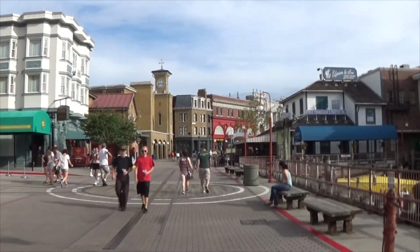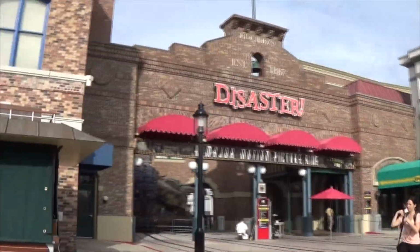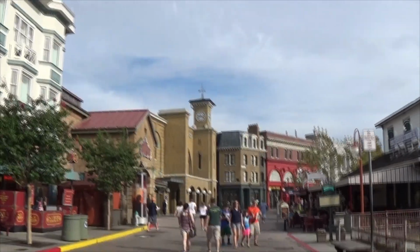Going up to the next ride now. Going to do Disaster a little bit later on, because that doesn't open until 10 o'clock. So we'll come back to that one in a bit. I like this though, big train turn table, and that leads over into London.